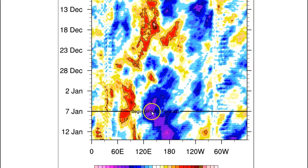Anyway, the inactive phase, or the easterly anomalies associated with it, are supposedly slowly moving off to the date line come the end of the week, 14 days out, the 14th of January, but still basically easterly anomalies filling the Kelvin wave generation area. The expectation is somewhere in this window, maybe a week out or so, the jet stream will probably fall apart, and that'll be the end of our storm track.